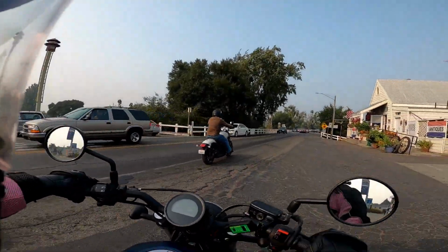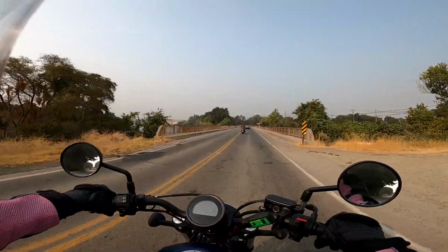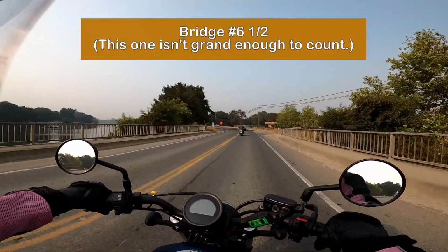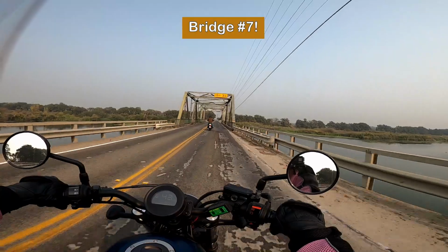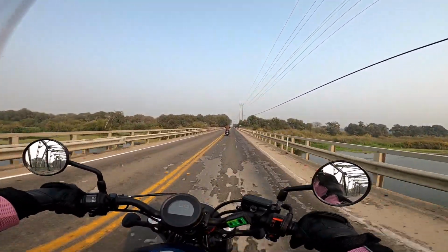We've been long enough in the Delta. We're headed back home, and on our way home we crossed this bridge that I don't even want to count as one of the 7, just because it's not fancy enough. It's not that big one. But here really is number 7 next. This is the last bridge on our route home.